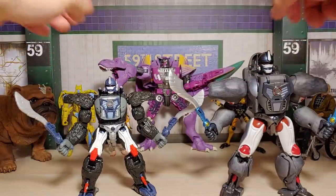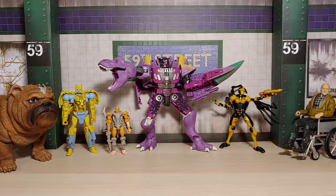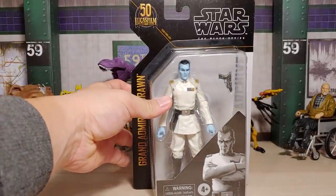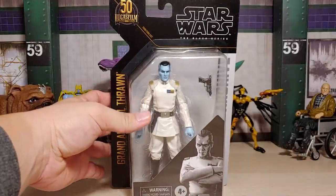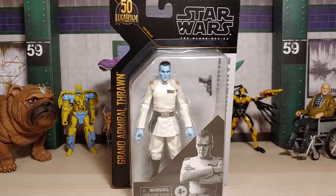All right, let's get to the last figure from the haul. From Walmart, we finally found Thrawn. So happy to have found him, especially in a very unexpected way, because I didn't think he was showing up at Walmart yet.